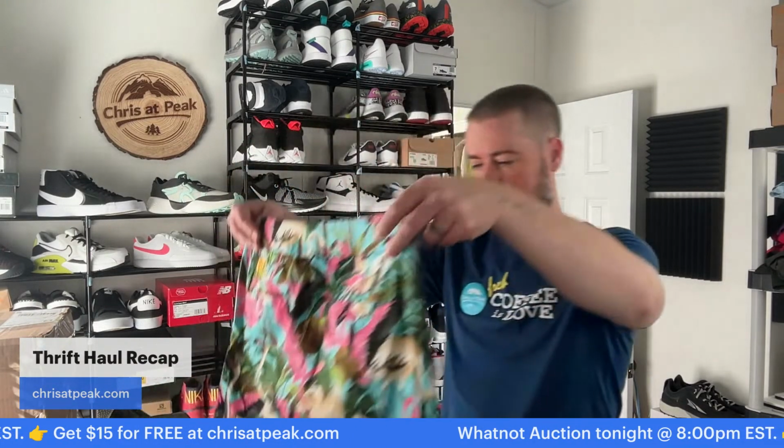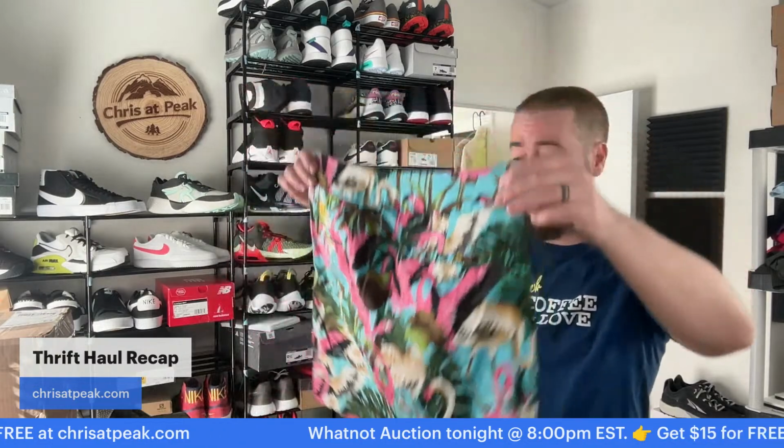Women's size 4 on that. That is crazy. I've never seen one of these before. I didn't know Loudmouth made women's, but I guess that makes sense.